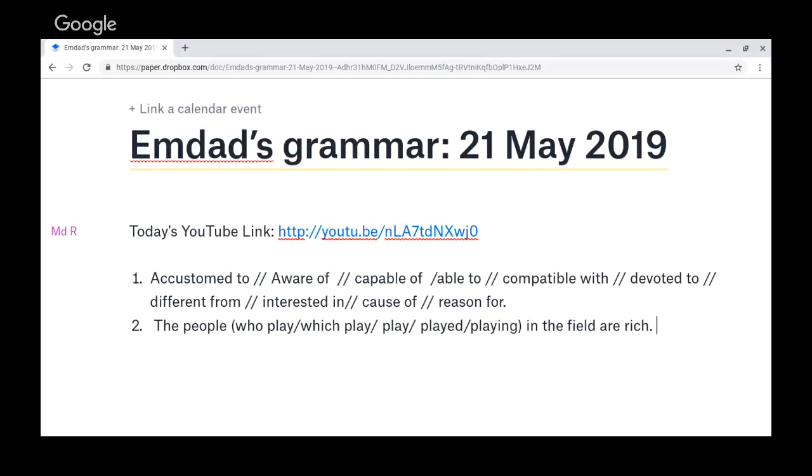Okay, can you solve this? This is not a right or wrong question. I just want you to come up with an answer here. So let's read the sentence. The people dash, and then we have a blank, and then afterwards we've got "in the field are rich." The people dash in the field. The people who play, that's our first option, or the people which play, or the people play, or the people played, or the people playing. Now you tell me, what is the answer here?